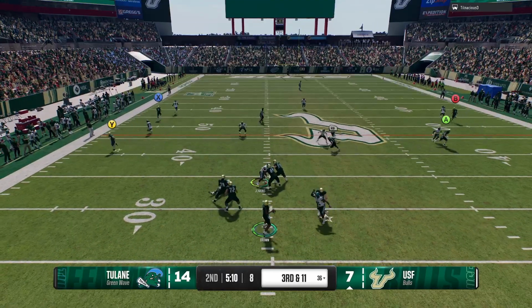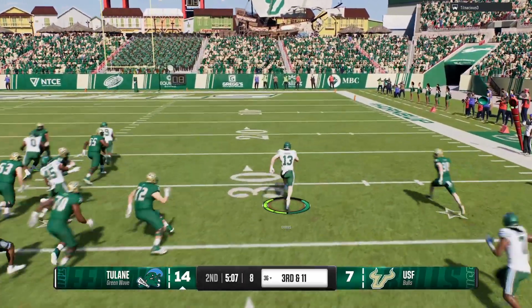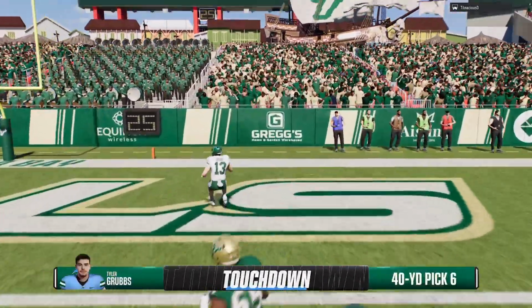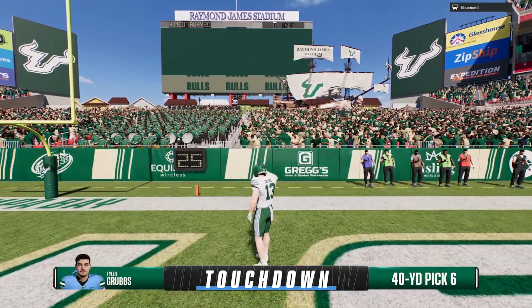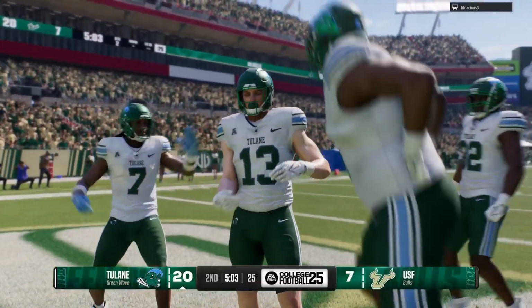Brown wants to pass. Spits it out to the back. Fires and picked off. Bringing it back. Inside the 10. Touchdown, Green Wave. What a great play by the defense and paying it off with the interception return.